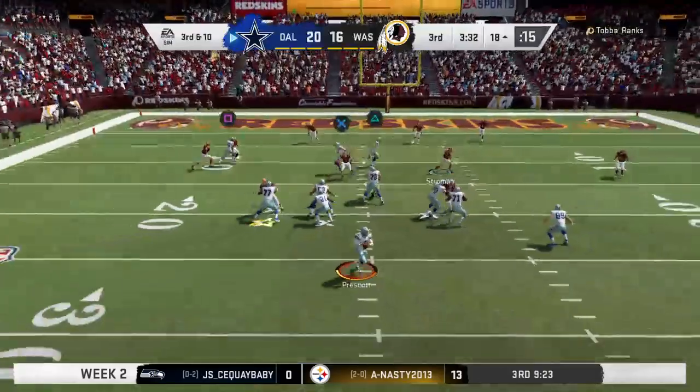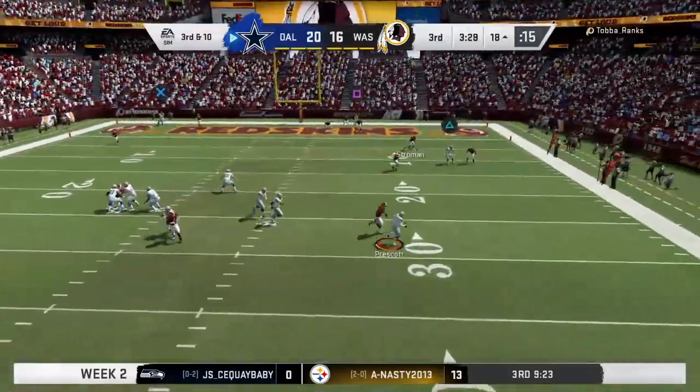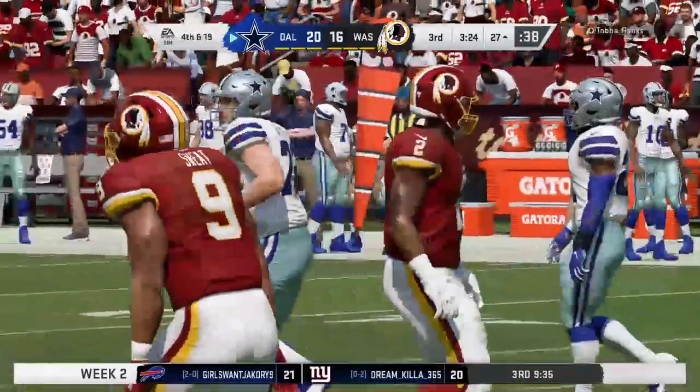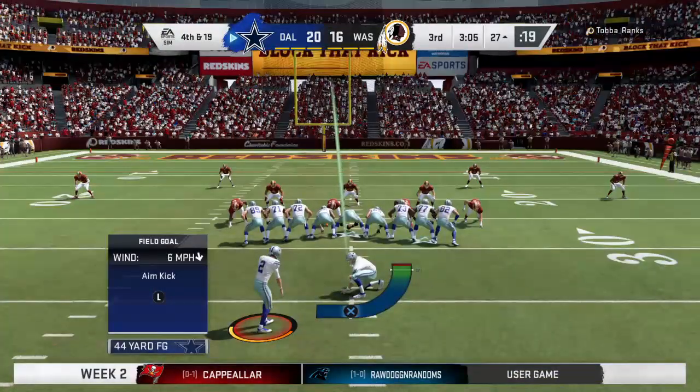They play fake to Elliott. Now Prescott. Flush to his right. And he can't find anywhere to go with it, and he goes down. Montez Sweat getting him once again, his 3rd sack of the afternoon.